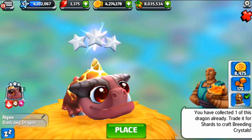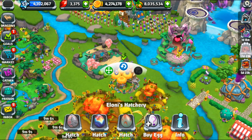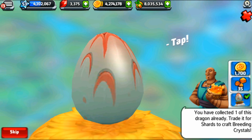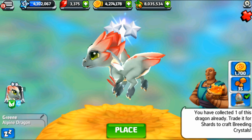So welcome to little Nigin. He's actually going into the hibernation cave and we will be taking care of him as we continue to try to work on getting the Zodia dragon of the month. So we do need to keep him for now actually. One of you may adopt him in the future. Oh, we have Green!